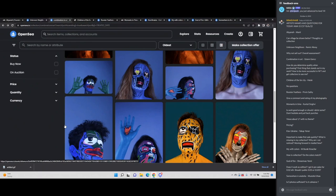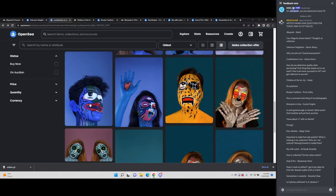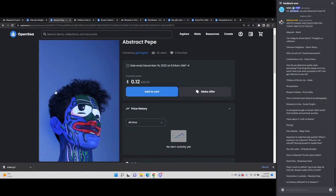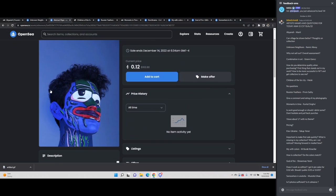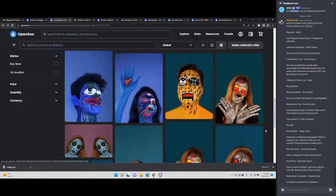So I do think it's important, you know, I haven't looked at this particular artist, but I do think it's important to have a link tree with all your links and to keep everything up to date so that people can look at other aspects of your work if they're thinking about buying.